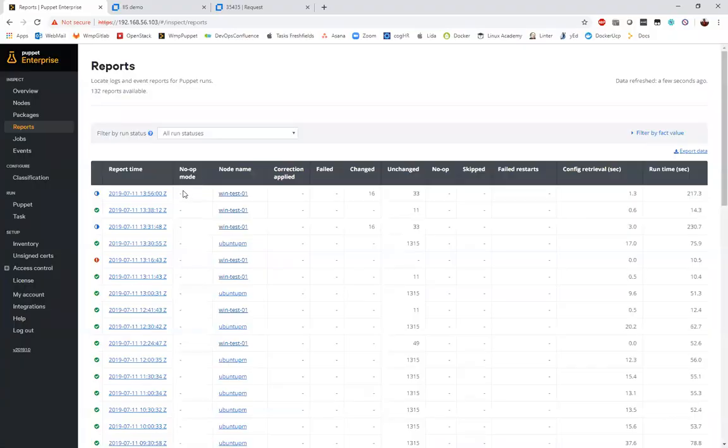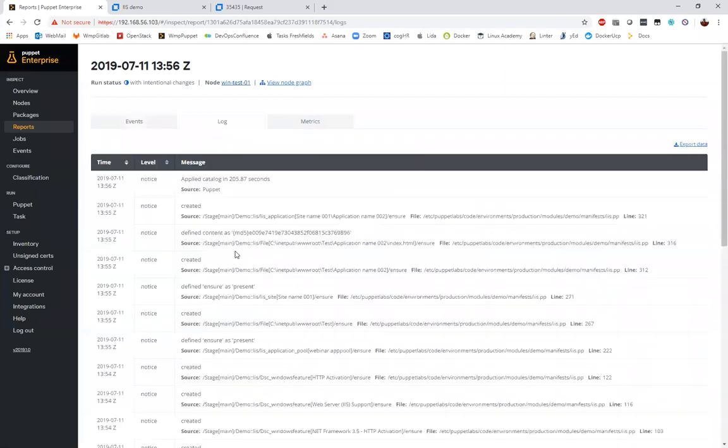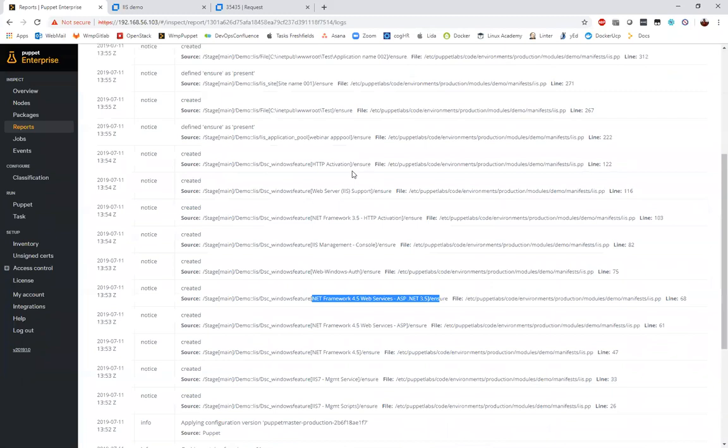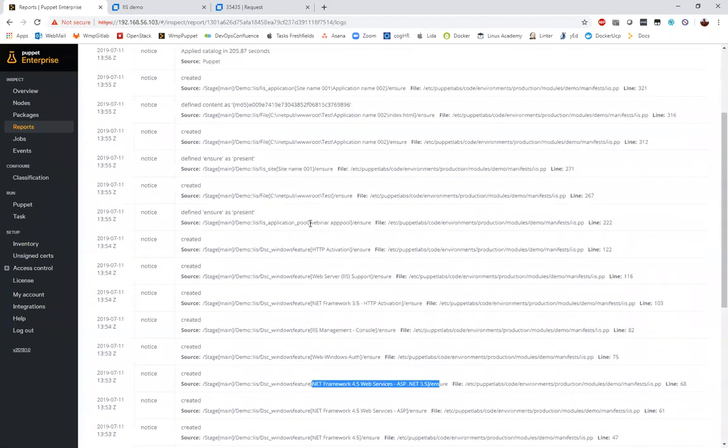So Puppet finished its on-demand run on our server. We can see that it took a little bit over 3 minutes. And we can take a look at what it actually did on the server. So a bunch of Windows features got installed on our server. And then Puppet configured IIS to contain our application pool using our custom value as a name, then IIS site, and IIS application as well.